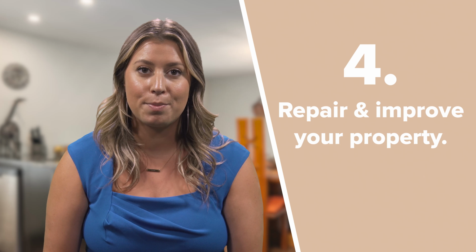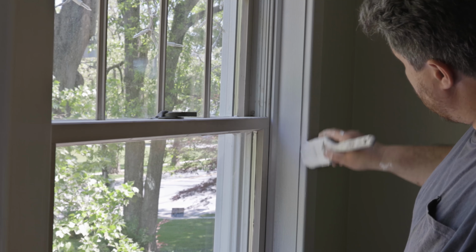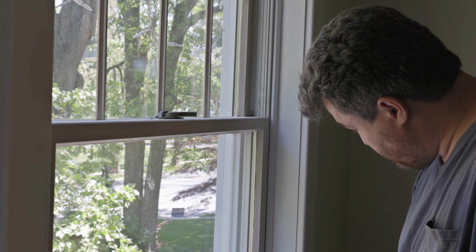Number 4, you can make repairs and improve the property. Make the best of your home's exterior and interior to make it more enticing. You can do this by tackling any necessary repairs, painting your walls a neutral color, or replacing light fixtures or appliances that are damaged. Keep in mind, when you're doing these tasks, cleanliness is also important. Potential buyers may be put off if they see dirt on surfaces, so try not to let anything slip through the cracks.